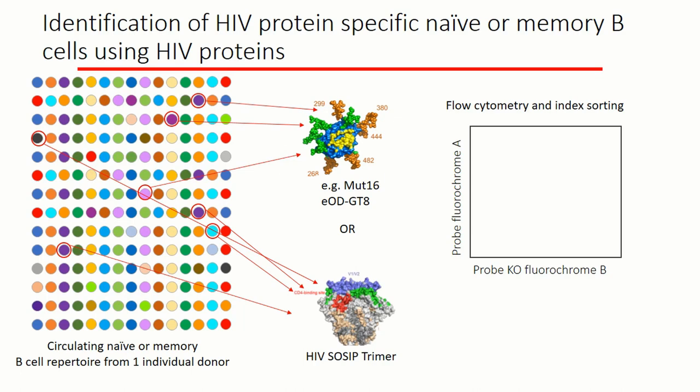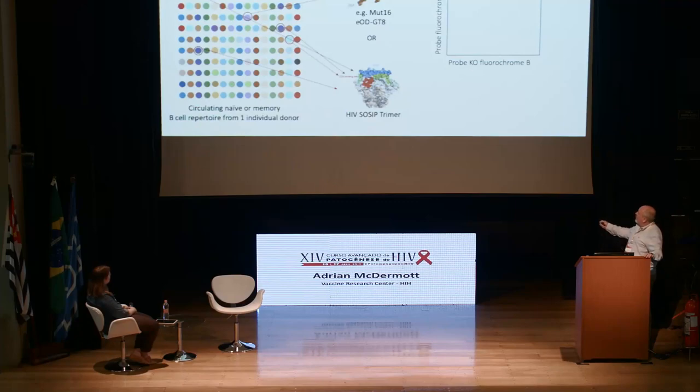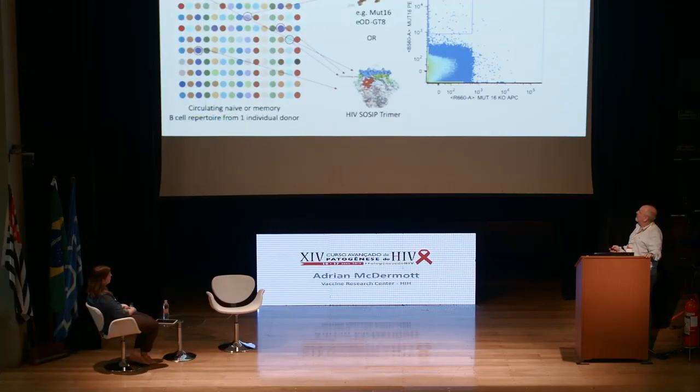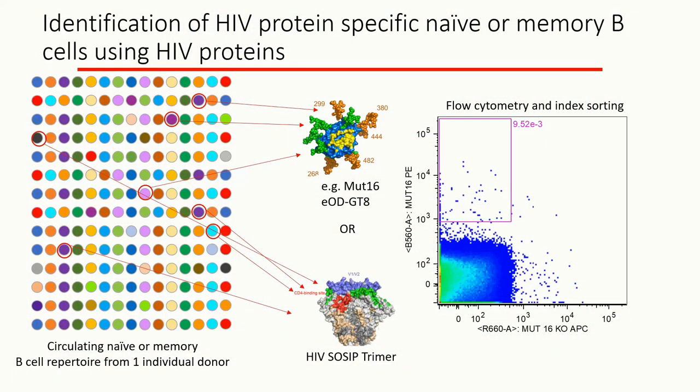So if we use a trimer, or if we use a targeted protein, such as EODGT8 or MUT16, we're pulling single cells out of a population of cells. And this is our knockout protein. So we don't want the knockout, but what we do want is the protein that is reflecting exactly the area of the protein that we want. And it's that population there. And this would be here, the MUT16 identified CD4 binding site cells come in here.